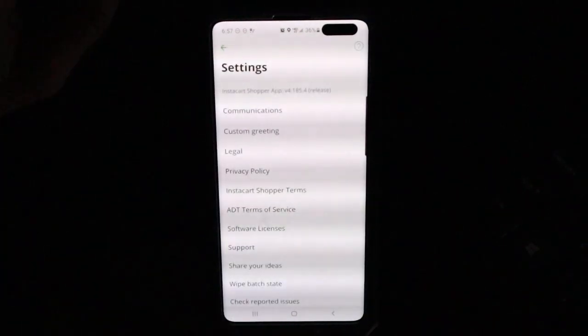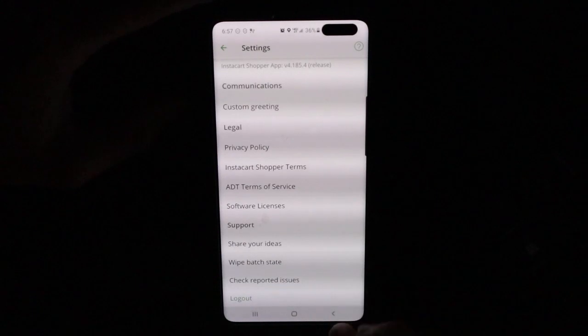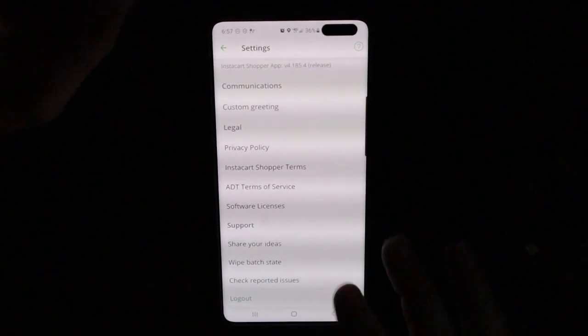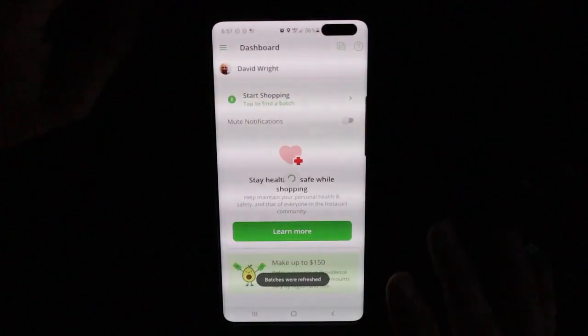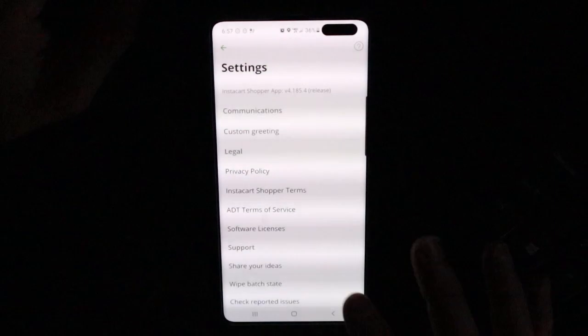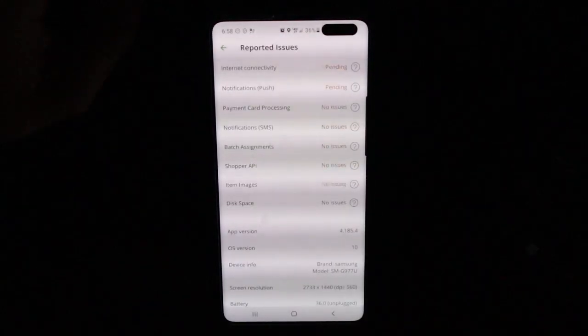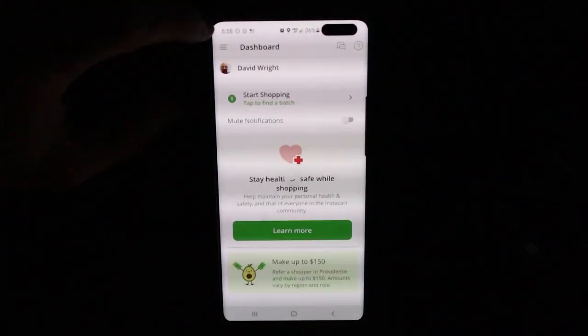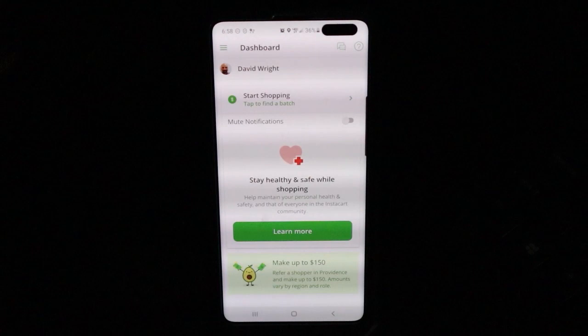And last is some of the settings here. So if you just want to go through, a lot of times people have issues with the app, and one of the things you can do is you can wipe your batch status. That does like a refresh on the app itself, and then check report issues. This will go through and do a check on the app as well. No issues, just to clean the background stuff up. But let's get to what you're trying to figure out here.